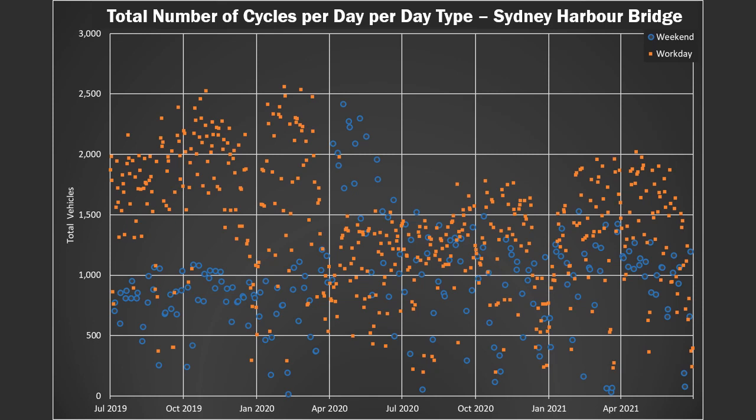squares and the weekend as blue circles, we can see that prior to the start of the COVID-19 lockdown in April 2020, the majority of cyclists on the Harbour Bridge were during the workday, indicating a work-centric pattern, and that after the start of the lockdown, there was a surge of people for 3 months during the weekend getting exercise, and that the weekend numbers are sustained to a higher level, and that there was a drop in the number of cyclists during the workday. However, over time, that increased until it was back to 2019 levels in the start of the year of 2021.